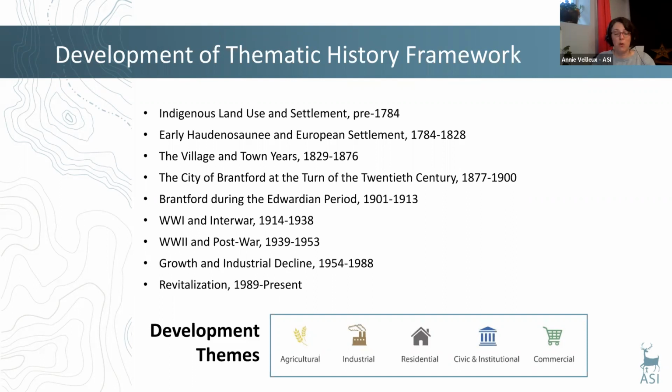The thematic framework was also structured around a chronology of the city's development, focusing on the significant periods that defined and shaped the city as a whole, from its earliest indigenous land uses to the 21st century. Key events and trends for each thematic category were identified.